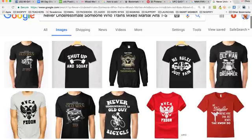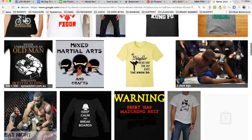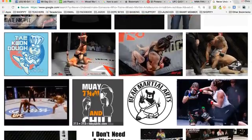Okay, and also look at all these other ideas that you're getting too. Never underestimate an old man who loves bodybuilding. Do you see how that's like a superhero type graphic? This is what I'm talking about. Do you see how they went to a designer and basically said, design me a muscular superhero type person who's a little bit older. And look at this targeting: never underestimate an old man who loves bodybuilding. And they're getting a super ripped, super buff bodybuilder who's eating a protein bar, because somebody who spends all that time in the gym, that's all that they know. So you can really get ideas off stuff like that, and you can give that as an example too.